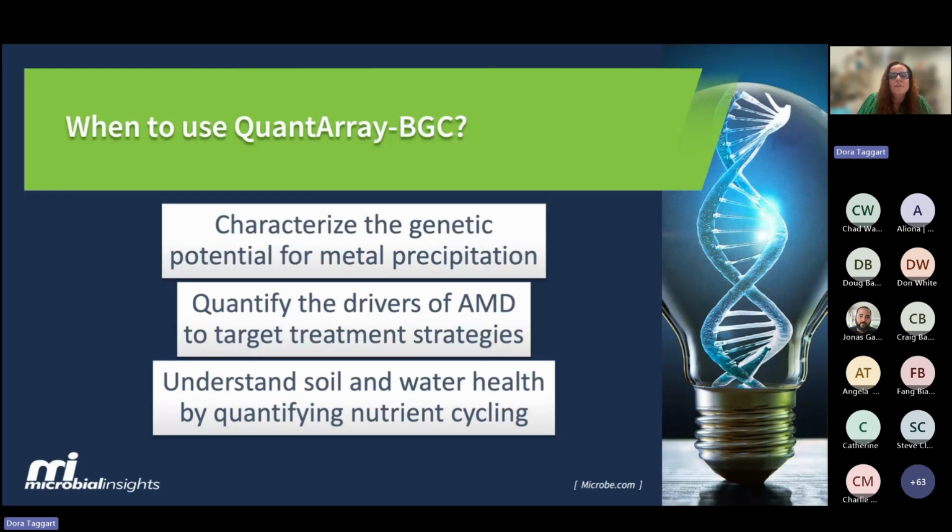And then finally, what if you've closed an area and it's your job to help with revegetation and restoration? We can use this particular array to also help us understand nitrogen cycling and nutrient cycling, so we can see how healthy the soil and the groundwater are in these different systems. So, a lot of uses throughout the life cycle of a mine.